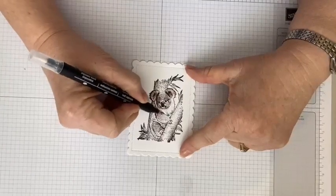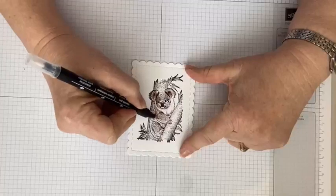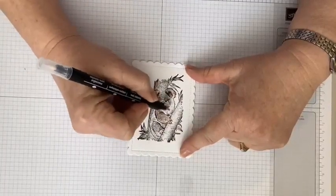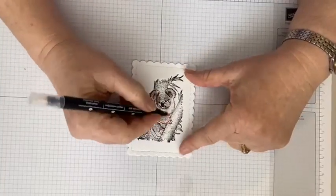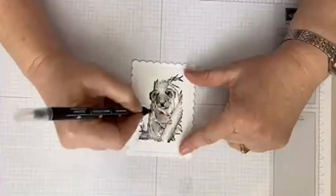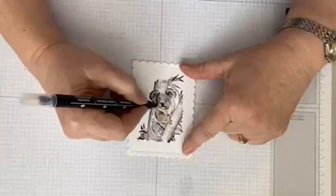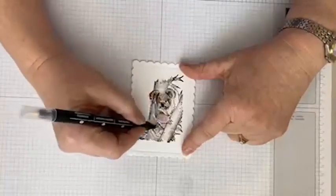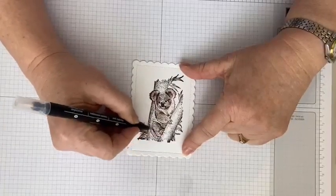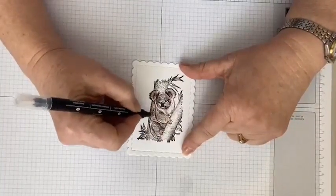And so all it's doing is just kind of moving around the color. I think they're getting old too, because it was working a little bit better than this before. Maybe because I was laying them flat instead of upright like I usually do. Well, I didn't want to get a ton of color on his face. I wanted to be able to see it. But can you see how easy that is to color with the blender pen?